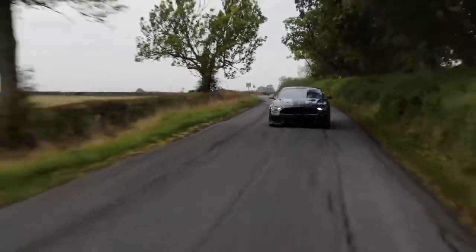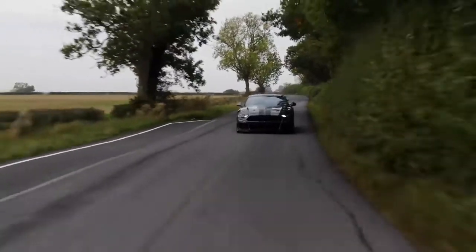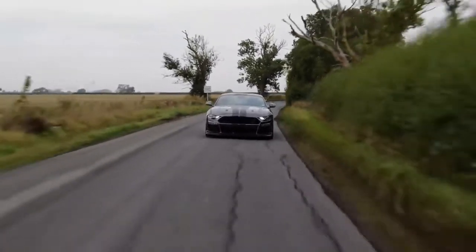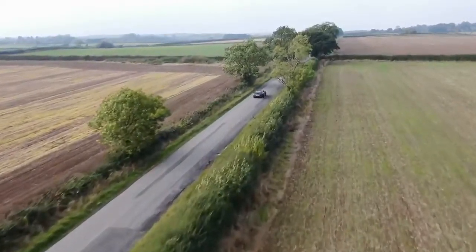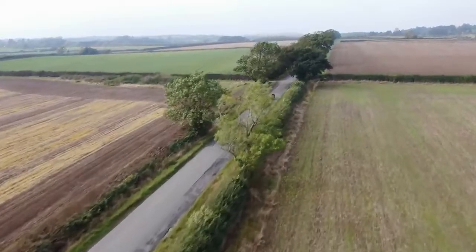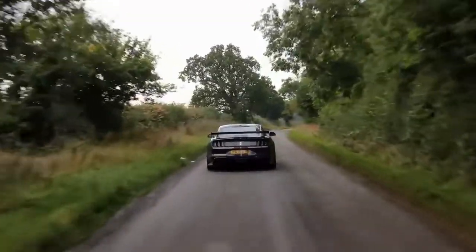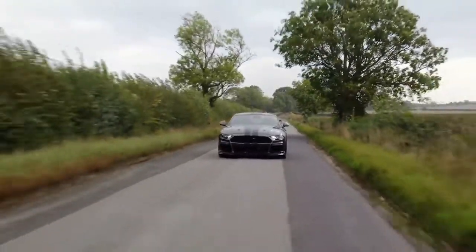Actually, it's a very good idea. Now I know sending the best part of 900 horsepower to the rear wheels might sound like a bit of a death wish, but it's surprisingly controllable. Obviously you can't floor it in first or second gear, but once you get to third gear and you punch it, actually delivering a phenomenal amount of traction. It doesn't twitch around at all.